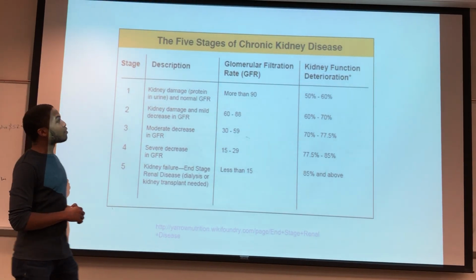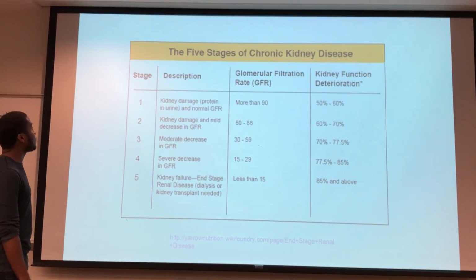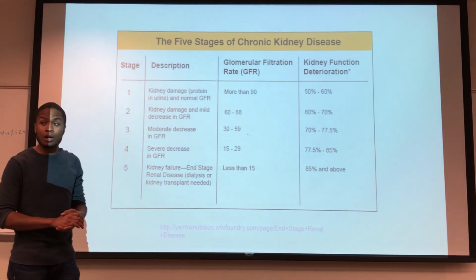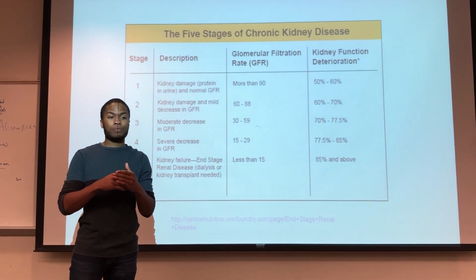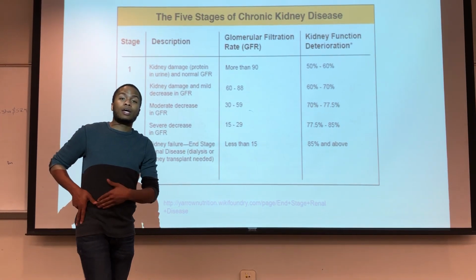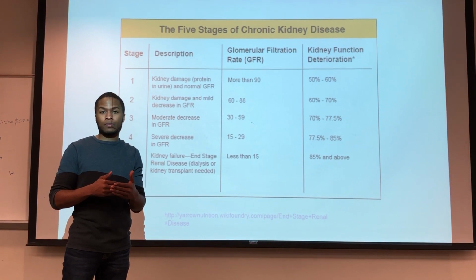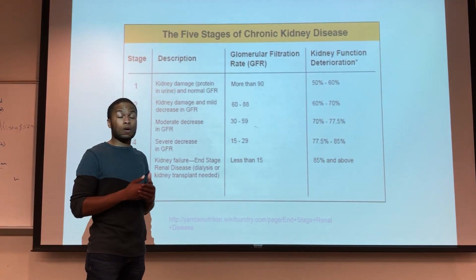Now let's talk about the 5 stages of chronic kidney disease. So this chart very professionally lists the 5 stages of kidney disease. Let's talk about this middle section right here, the glomerular filtration rate. We're going to call it GFR. The GFR is basically a test that really tests the proficiency of your kidneys to filter your blood. When your kidneys can't really filter your blood at its highest level, you have a lower GFR. When you have a normal GFR, it can filter out blood almost perfectly.